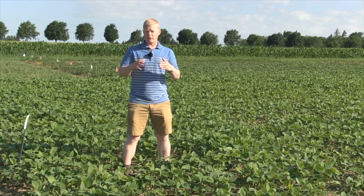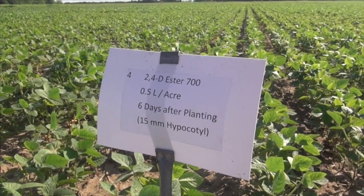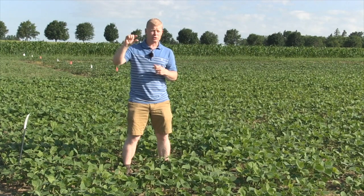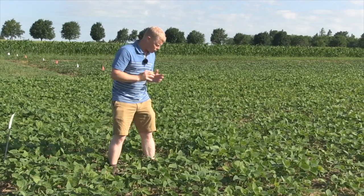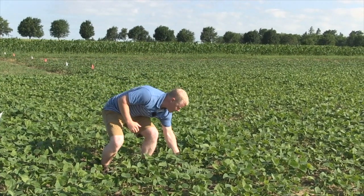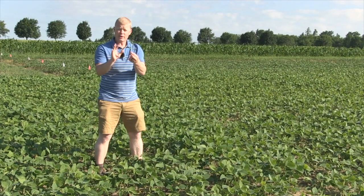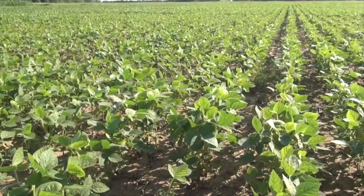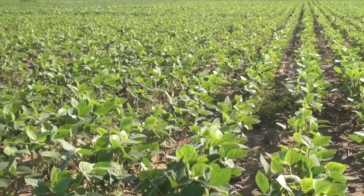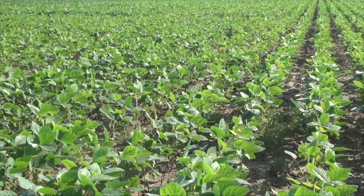When we get to a window that maybe farmers wish to push, the 6 days after planting window, the soybean seed itself now has an inch hypocotyl, so it's getting closer to reaching the surface of the soil. When I look in here at those plots where we applied 2,4-D-ester 6 days after planting, we still see the visual leaf strapping, but the one thing we've observed is now we've actually reduced plant population a little bit. Instead of 145,000 plants per acre, we're now sitting at about 130,000 plants per acre. So we'll see if that actually affects yield.